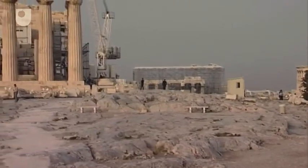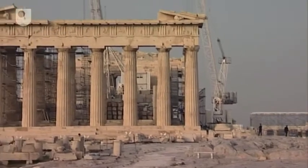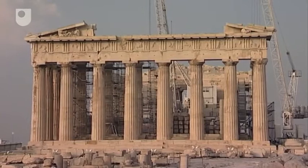The entrance was on the east, the far side if you approach from the Propylaea. This means that the procession would have walked alongside the building before getting to its entrance.